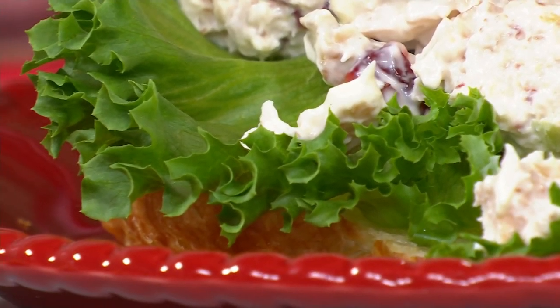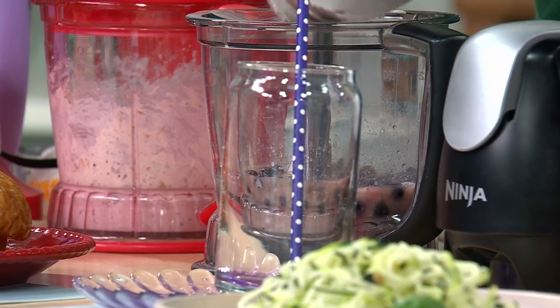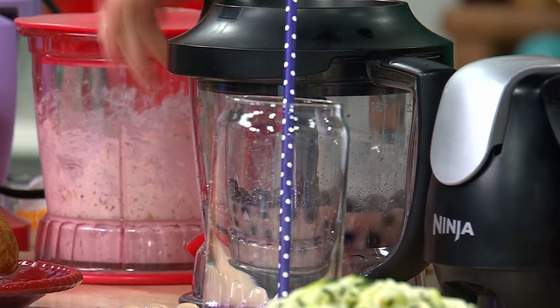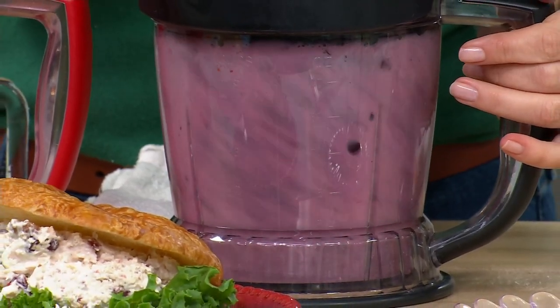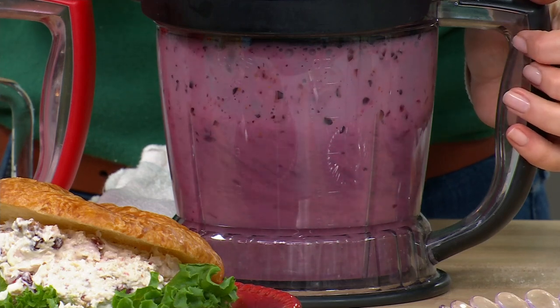And I love the convenience of it because it is so small. It is so easy to clean. It is dishwasher safe. I'm able to do my smoothies. I'm able to do my coffee drinks so easily. So we just have a little bit of juice and some frozen blueberries in there. Maybe you want to put your collagen powder, your protein powder. I'm just going to pulse it a couple times to get those blueberries nice and chopped because they are frozen. And then I'm going to hold it down.